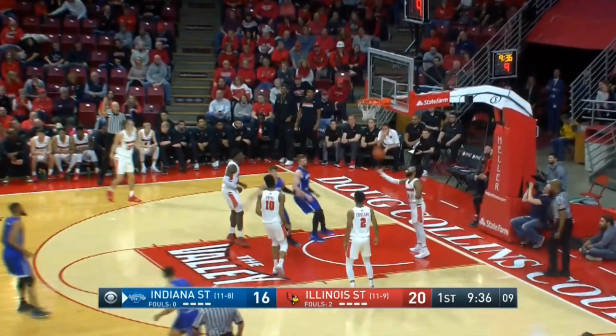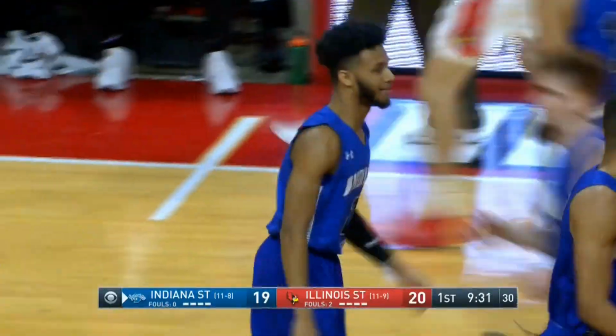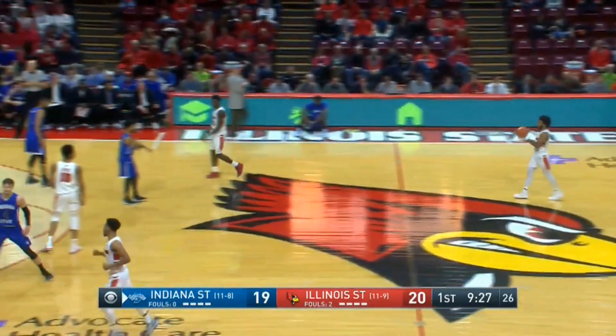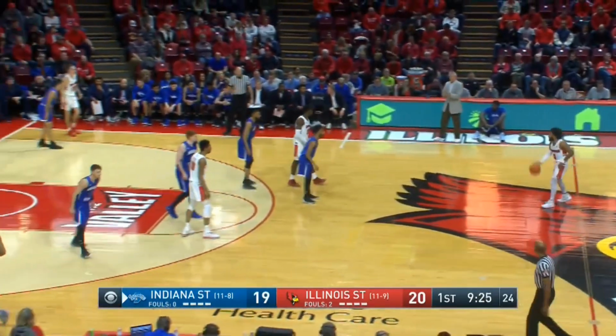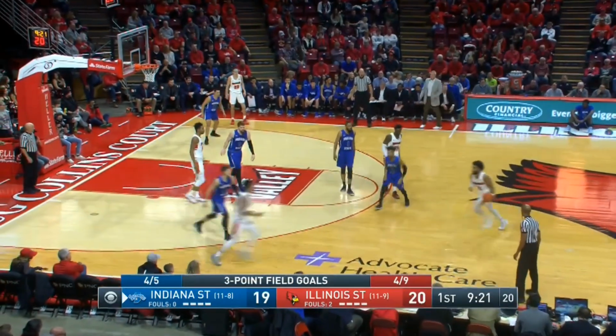But they leave him open here. You want to give him a way to get hot again? Wide open on the wing. It was the cut there that freed open Barnes. Great cut by Neese. 2 guys went with him. And that's why Barnes, one of the best shooters in the history of Indiana State, was wide open.